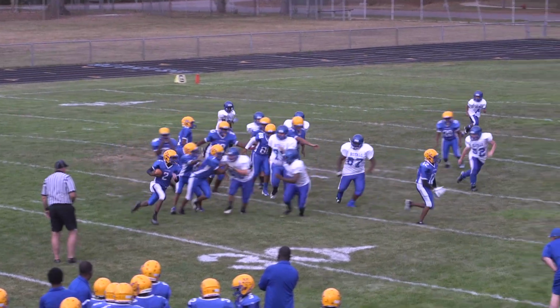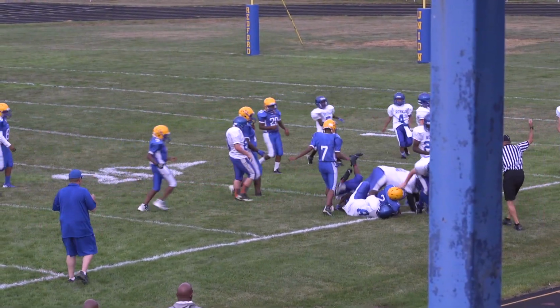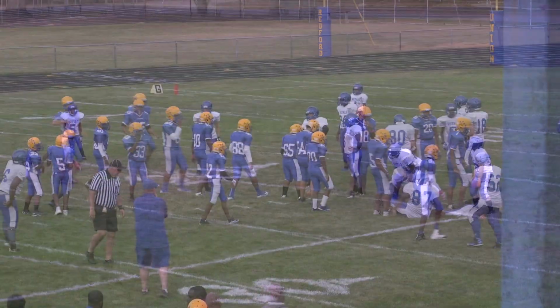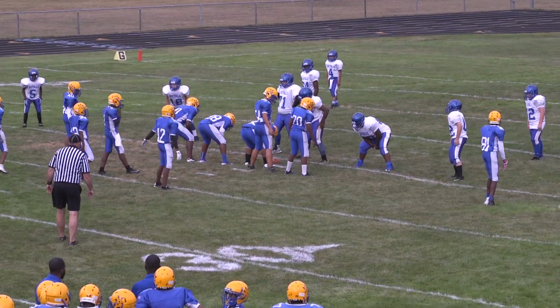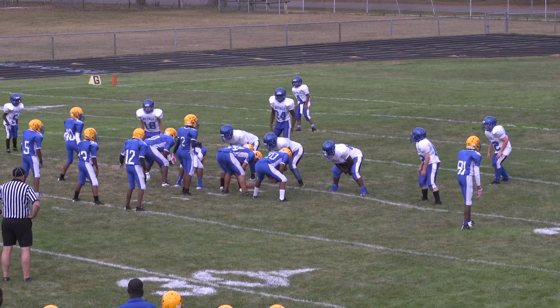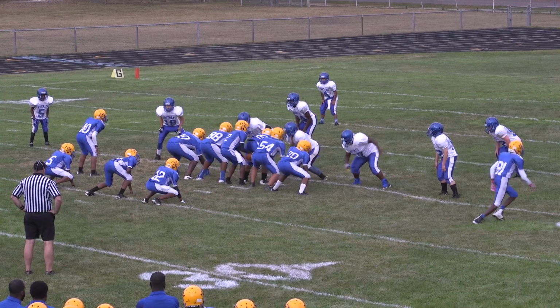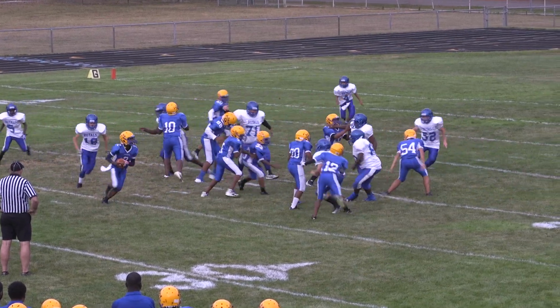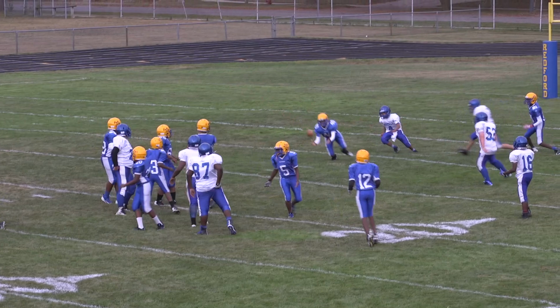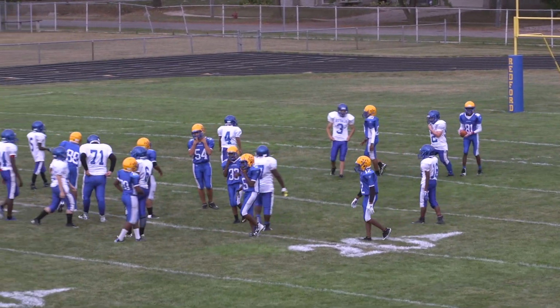Williams drops back. He's going to keep it himself. Trying to get to the outside. He does. And Williams takes the ball. He's rolling out. Oh, trying to make the pass immediately. The pass is incomplete.